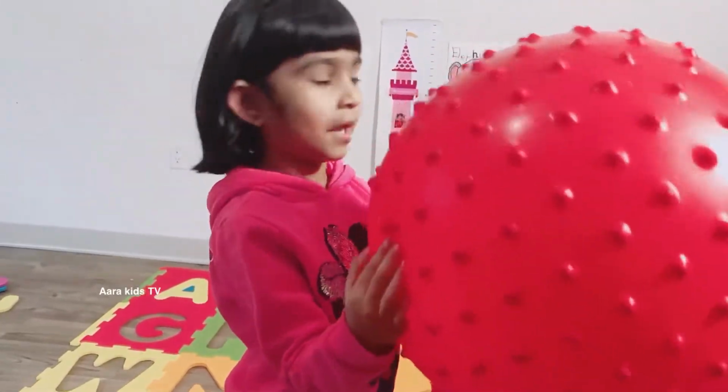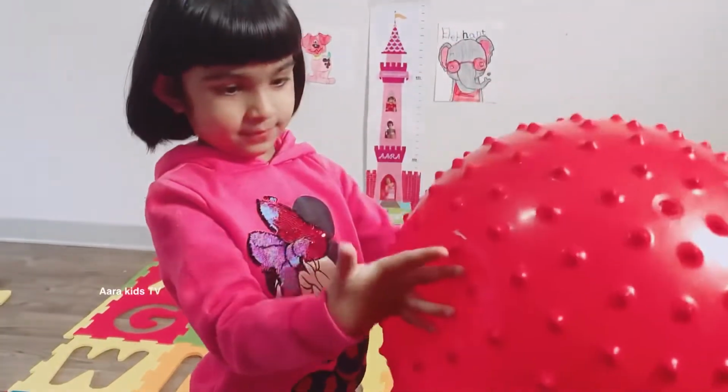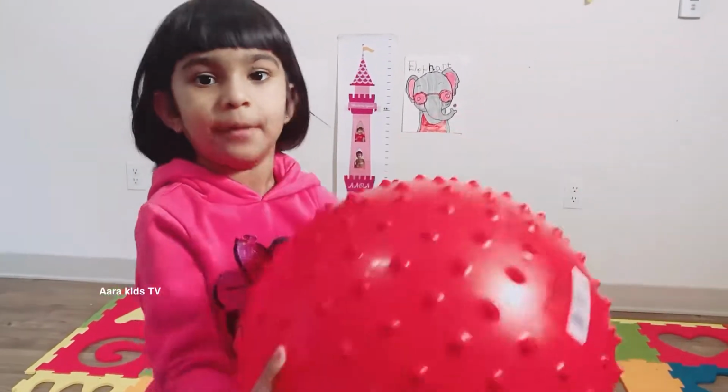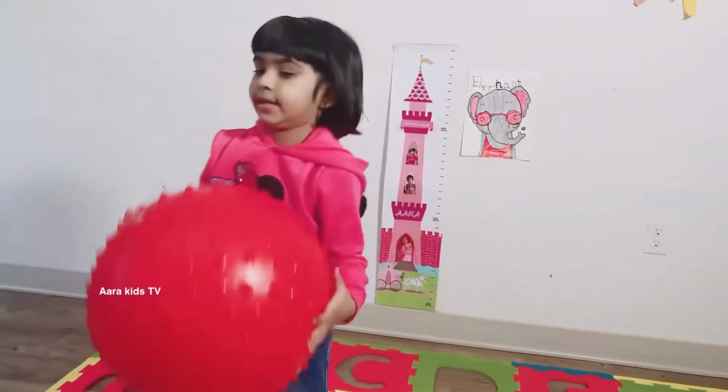It's a big and bumpy ball. And can you tell me the letter B sound? B, B, B. Now watch which sound the ball makes.